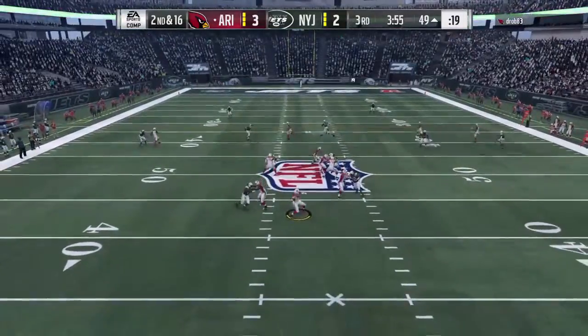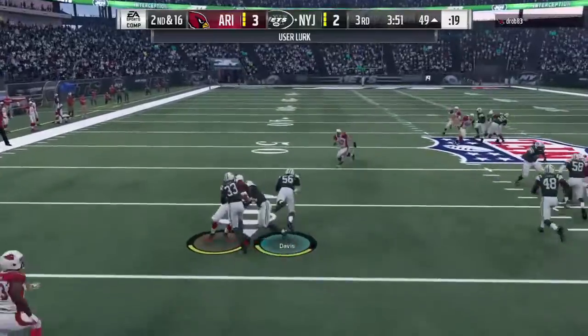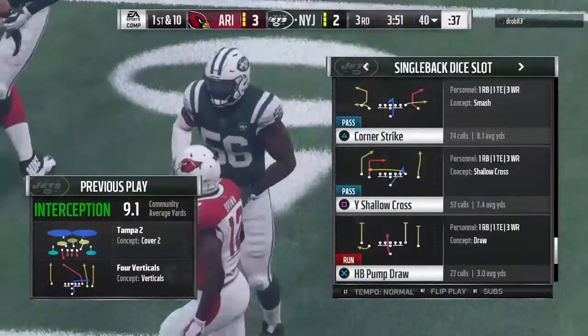To throw on second down. Palmer trying for Brown, and it's intercepted. Picked off by the linebacker, Demario Davis. And to the 40-yard line, that's where the return stops.